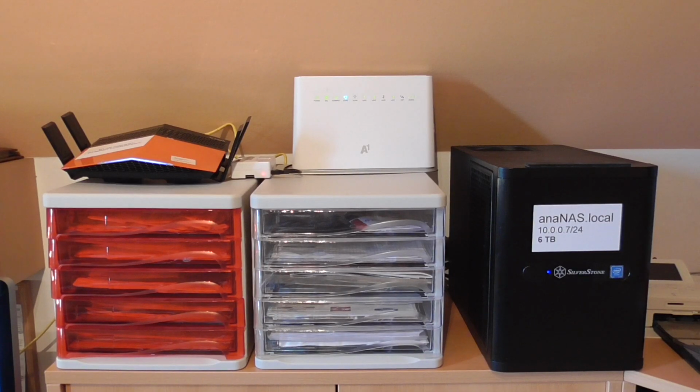Hello guys, today I want to quickly show you my little home network setup. It is a pretty basic setup, nothing crazy, but I decided to show it anyway since it's a little more than just the Wi-Fi router that most people have. So let's get into it.